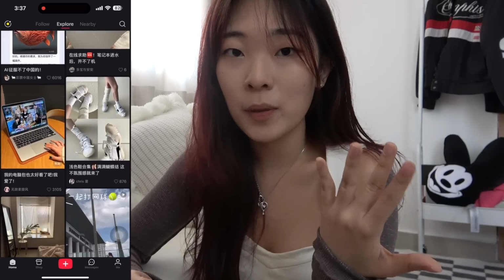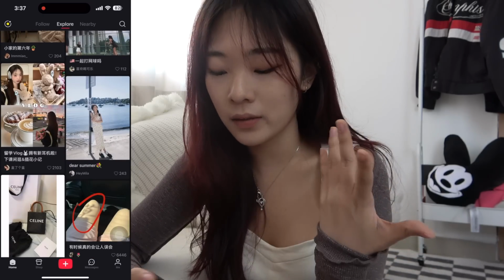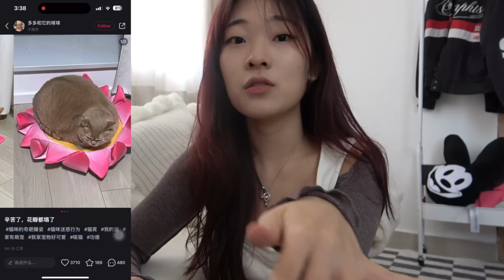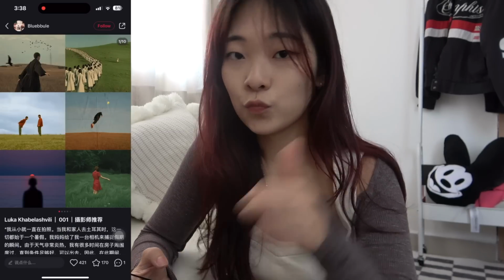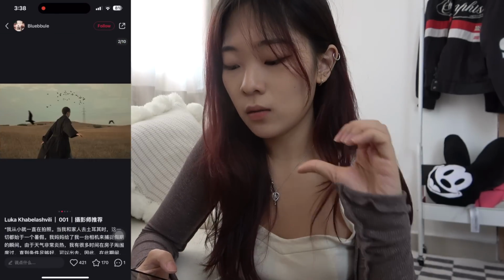I spend more time on Redbook than Instagram or TikTok these days. The girls on there are all so pretty. I also like getting inspiration on this app as well, so I love Xiaohongshu.